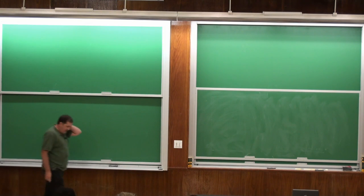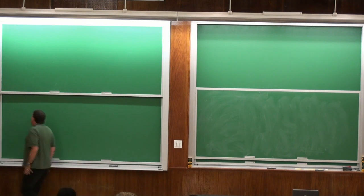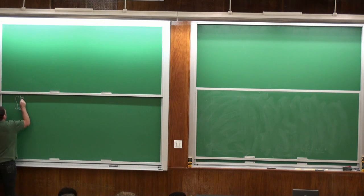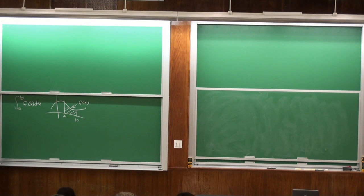Okay, so let's do some math now. We talked about what the integral is, how it represents an area. We were focusing on definite integrals, which is something like this, which corresponds to this area. We also used in the process a similar notation without putting little numbers here. So this is a number. Putting little numbers here means a function. So this would be some function.